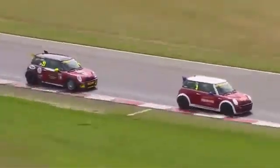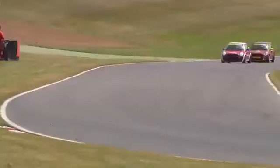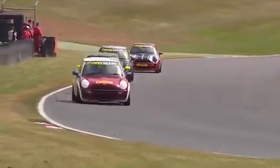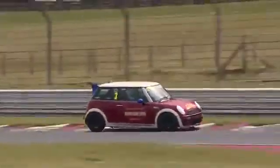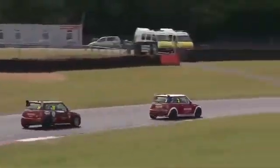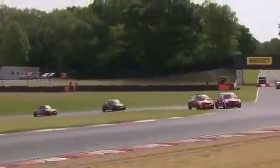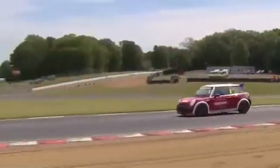And Harrison absolutely nails it. Perfect apex from Nathan Harrison. He can then use the slipstream to close onto Ricky Page's tail as the pair of them then jink through Surtees. Page just needs to fend through Clearways. Is Harrison close enough for a go? He sees a gap and launches to the inside of Ricky Page, who closes the door a little bit too late.